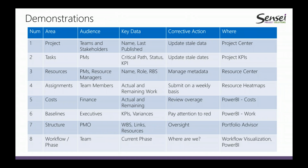I do want to talk about demonstrating key metrics at each point in the process. And so what I want to do is take these in what I call maturity order. So let's talk about, where do we put project data? How do we see that project data? Then when we put tasks into those projects, what does that look like? What are some of the key data that you want to address? Then when we add resources into that, what does that do? What do we need to know about those resources, and where can we get them?